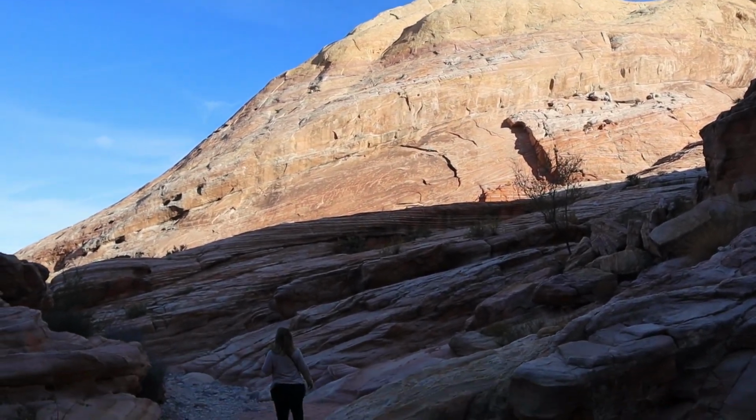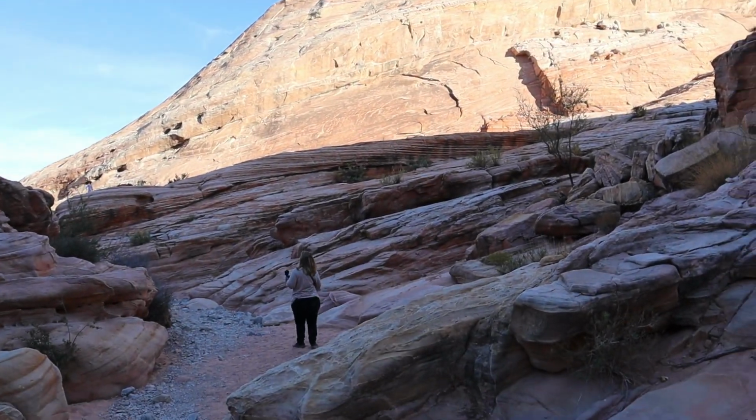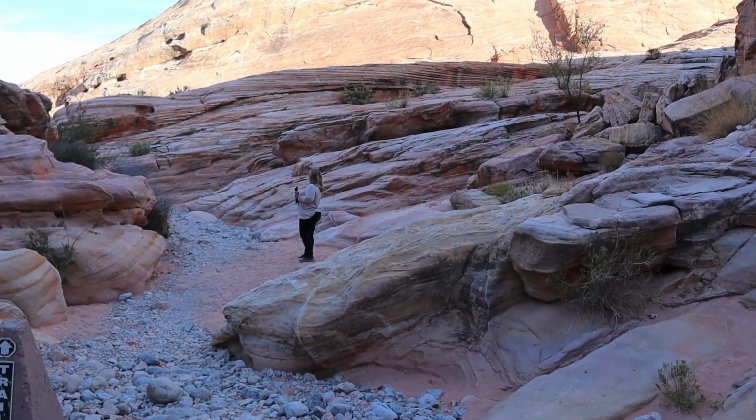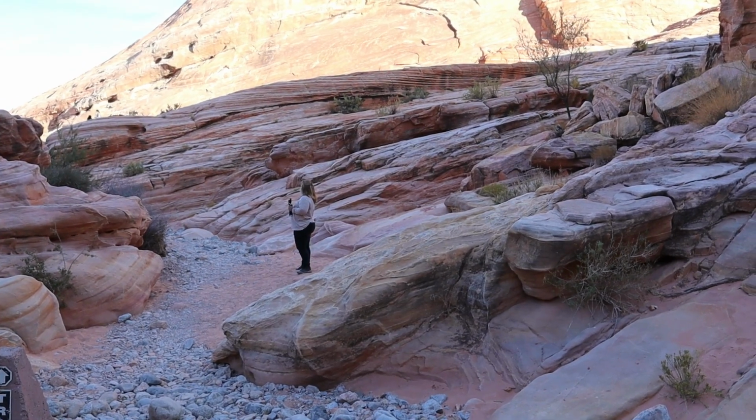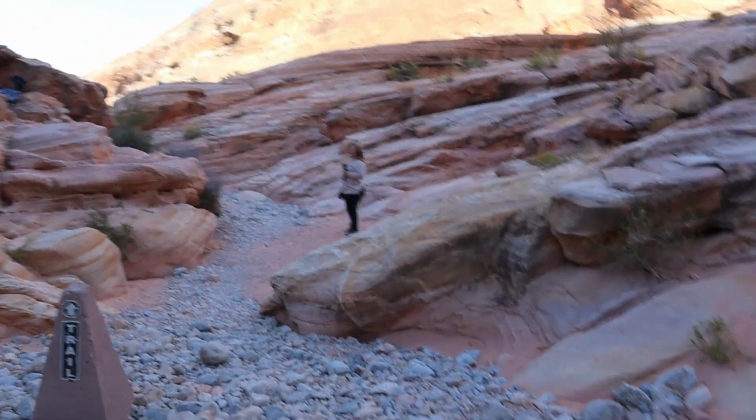So behind you, that's the big domed rock. The making of movies and television in this area actually began in the 1920s. Over 45 popular movies and television shows have been filmed here in this area.